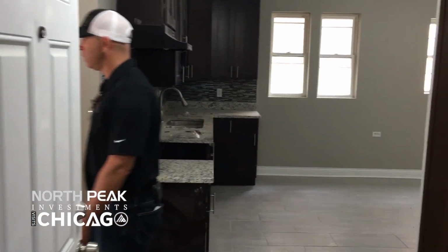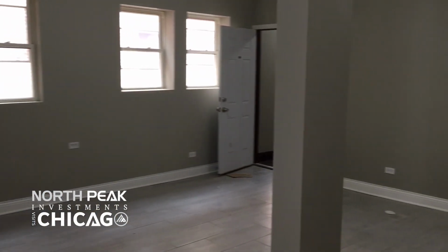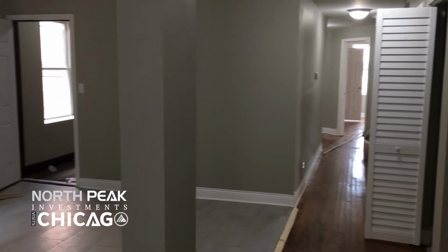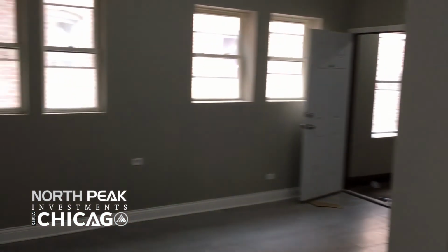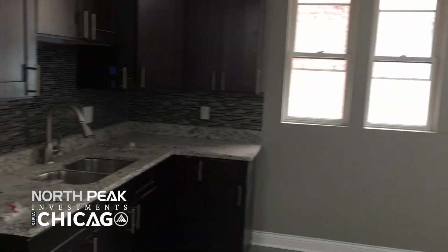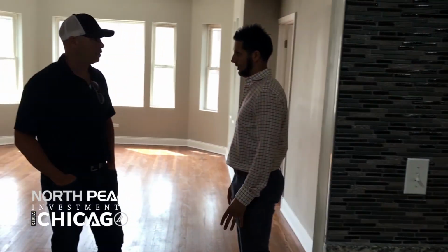This is by far one of the most desirable apartments that we've done, simply on the size of the property, having like a big floor plan, kitchen, open. Living, open floor plan, more condo style. Your typical city apartments are not this big.